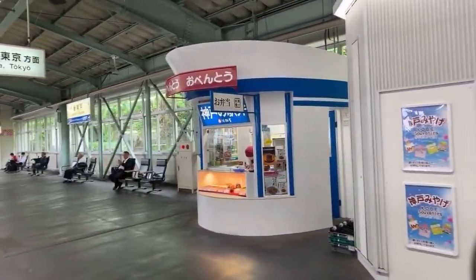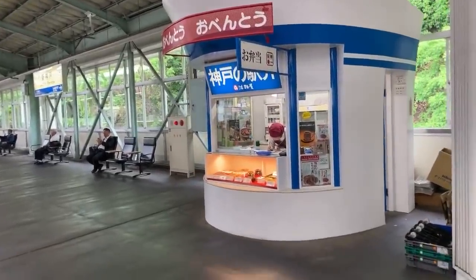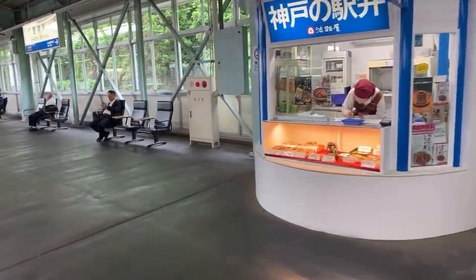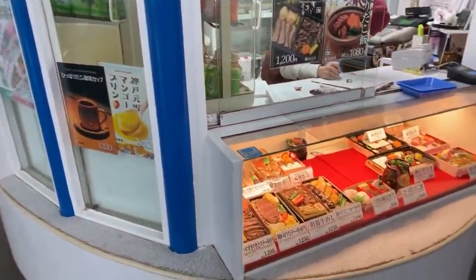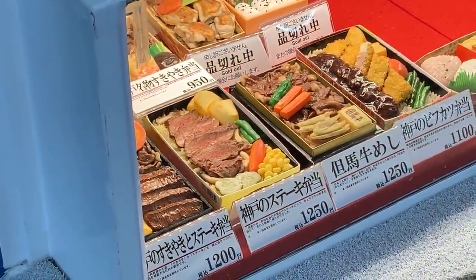Oh, here's another Ekiben shop. I see they don't have the same kind of choices. It's very limited. Let me see here. Oh, that's the same one I ordered though. So they do have the popular bentos on the platform.